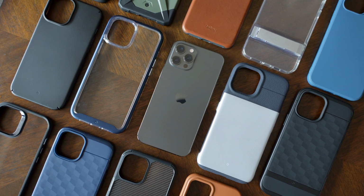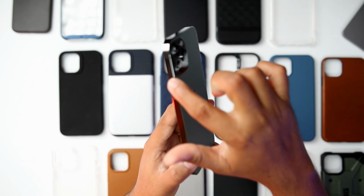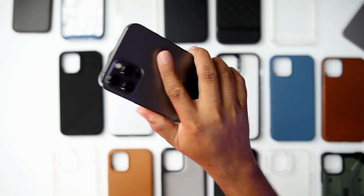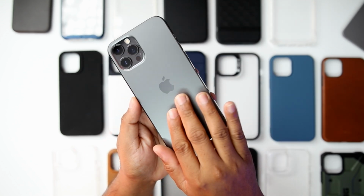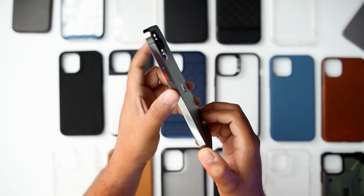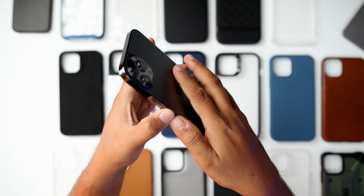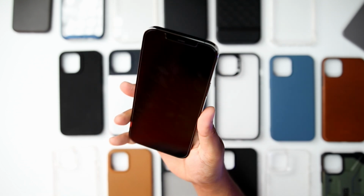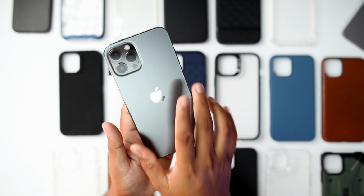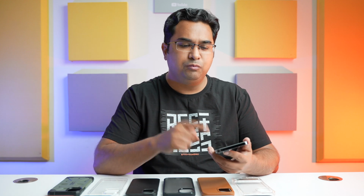I just love the matte glass back on this iPhone, and that combined with the stainless steel frame makes it look so good. This matte back is very good at hiding fingerprints, but this shiny frame is not, and no matter how tough of a glass Apple has used, chances are it will break if it falls on a hard surface. So to protect your investment, it is very important that you use a good case with your shiny new iPhone 12 Pro Max. It is also very important to protect the display of your phone.